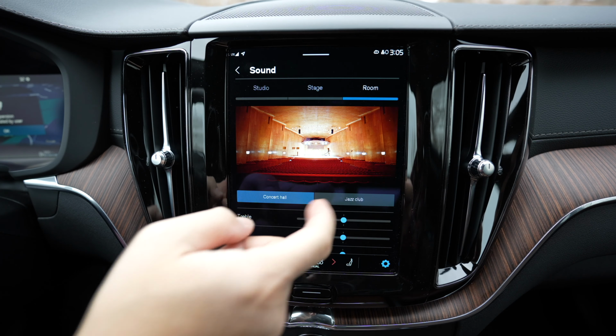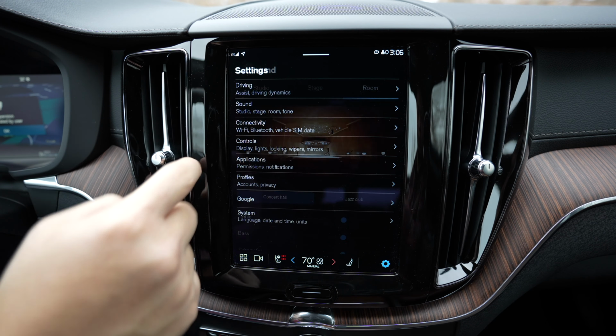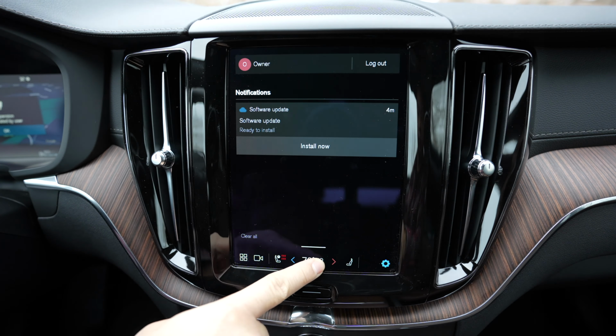The experience for me so far has been awesome, and it now matches the feel and quality of the rest of this Volvo. It feels polished. And I like how there's over-the-air updates, so this experience can be continually improved and refined. Volvo even mentioned that there's going to be an update that includes YouTube on this screen.